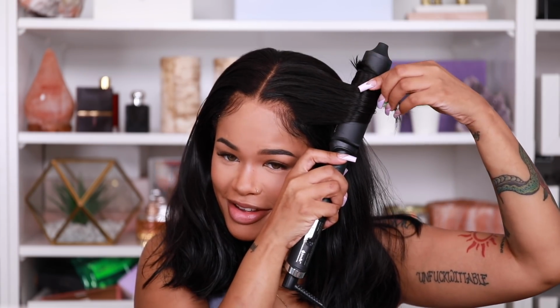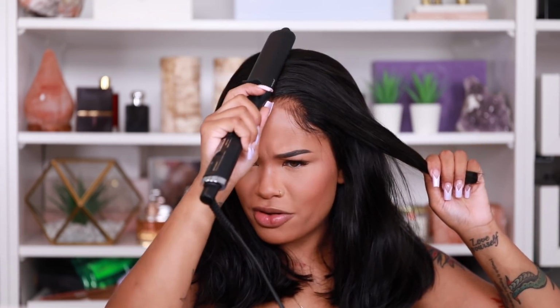I don't know though. I'm assuming you just wrap the hair around it, but I've never seen something with this shape, so I don't know how that's gonna go. But let's see what kind of curls it gives. I don't think I held that long enough. Oh my gosh. Ooh, this will probably be really good for flattening the top of your lace though. Ooh, okay.